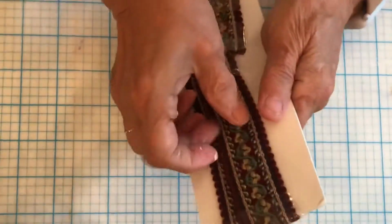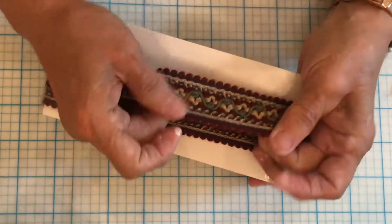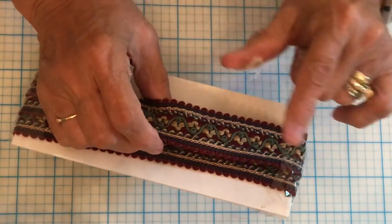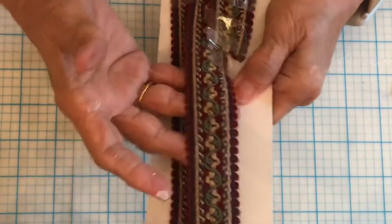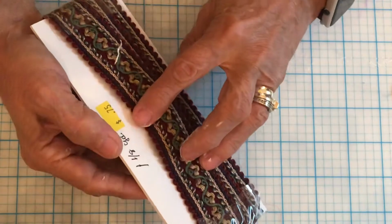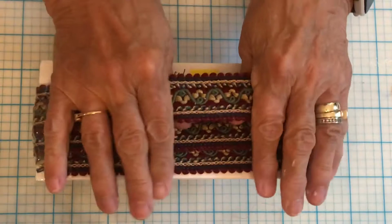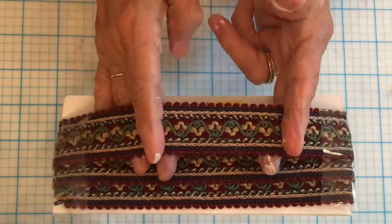This is an interesting, thick, really thick, probably would go on an upholstered chair or something, but it has dark burgundies and greens, and I don't have a lot of dark burgundy or dark red or that color, so I picked this up because it was only 1 1/8 yards, and it was 75 cents. So I probably will keep this. It could be used as a part of a border or as a collage if you wanted to do that.